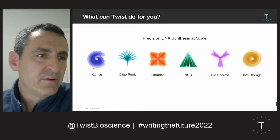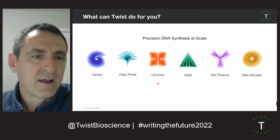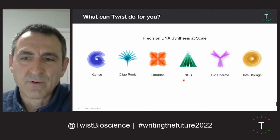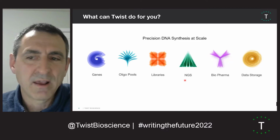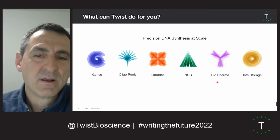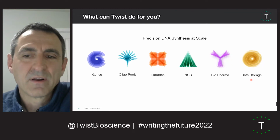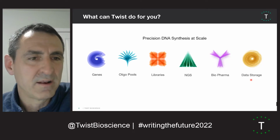So what does that enable us to do for you? We can make genes, oligo pools, and variant libraries, all of which can be used for screening. And when you think of NGS, oligos are the basis for all NGS products. We've developed best-in-class custom and catalog NGS panels such as exome, methylome, numerous targeted panels, and sequencing controls. We are working with biopharma in areas like vaccine and antibody development. And last, we are leveraging our ability to write DNA for data storage, which has sparked collaborations with the likes of Netflix and Microsoft to archive digital content.